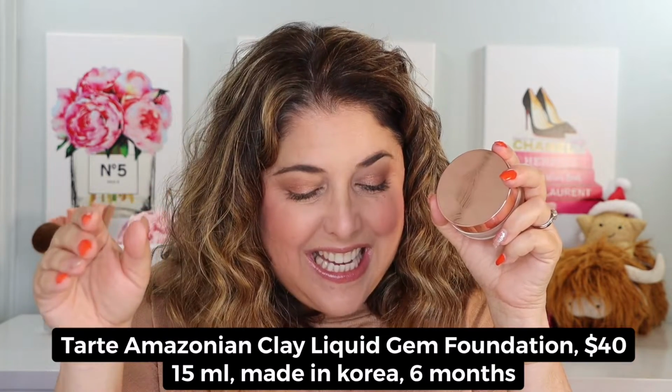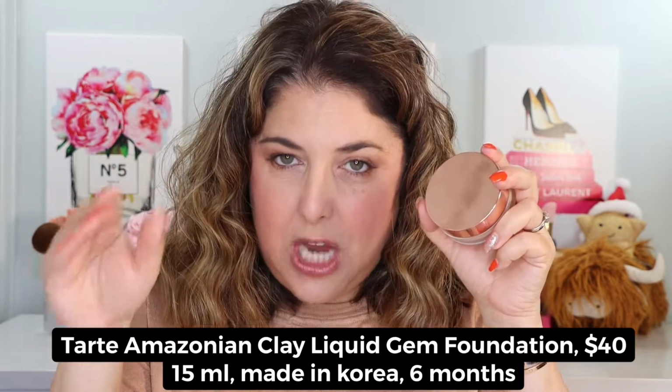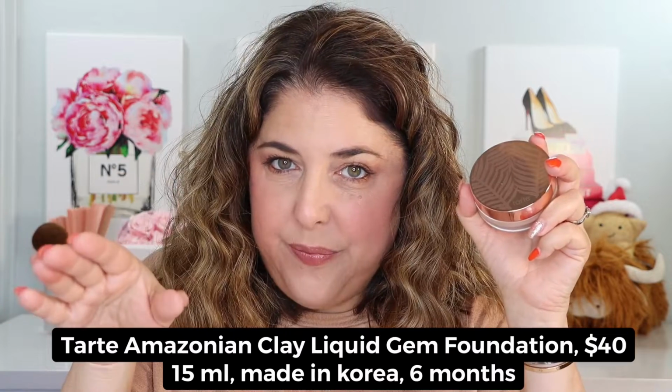Today we're here to talk about a brand new product from Tarte. I heard about it on QVC, more on that in a moment. This is the Tarte Amazonian Clay Liquid Gem Foundation. We are going to try it on, talk about it, and Tarte and QVC. And we're going to do a really long wear test today. So I'm glad to have you here.